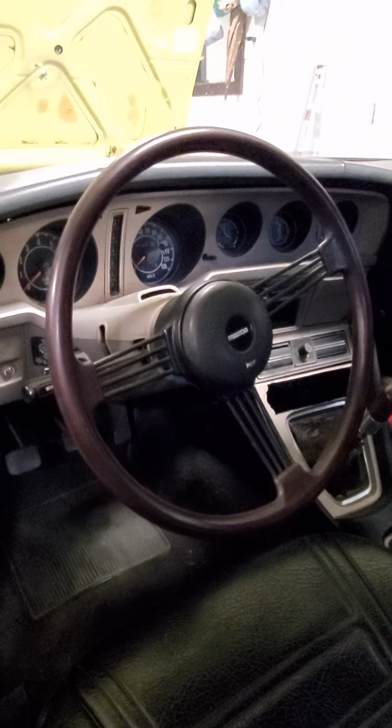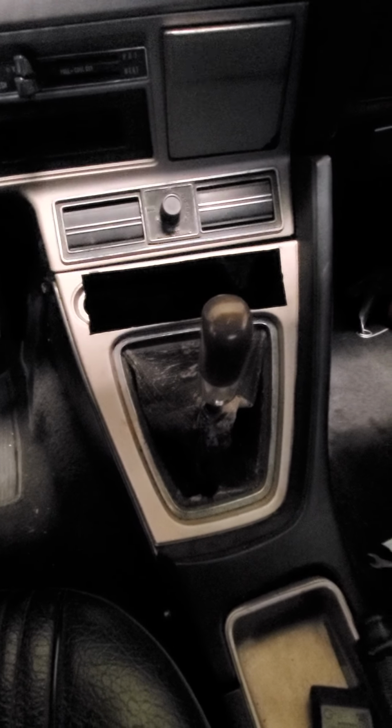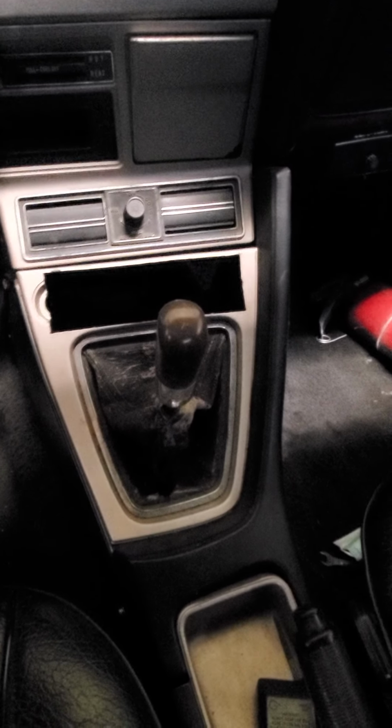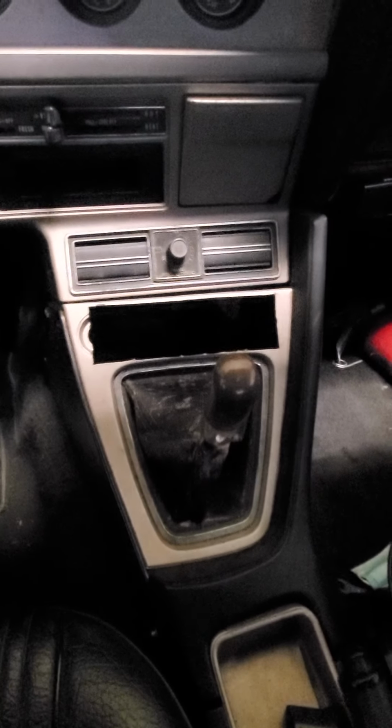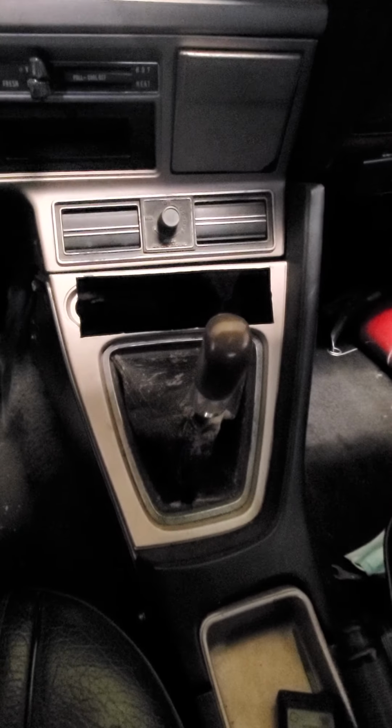Dash is clean, not perfect. The radio bezel, previous owner cut it out. They put an audio Vox in there. Piece of junk. I have an extra bezel that will come with the sale, and it still has all the holes and whatnot for the original radio if you want to put it back. Change the fuse box.